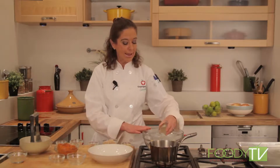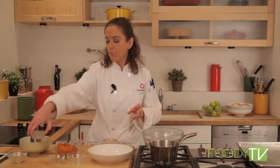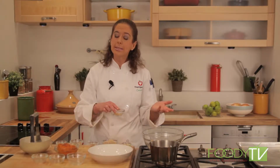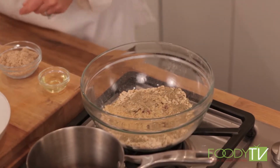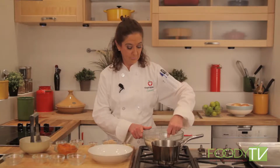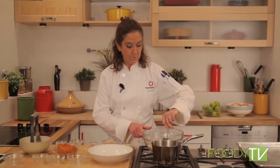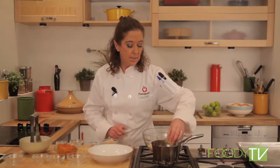And then next we're going to add flax seeds. Flax seeds are so healthy. They are full of lignans and omega-3s. Chia seeds are too. And then finally some wheat germ. I'm going to give that a stir and set it aside.